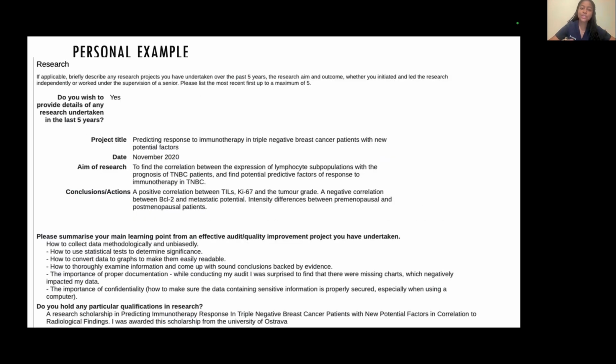My personal example is from one of the trust grade applications that I did that got accepted. They ask for your research experience. So you tick whether you have had any in the last 5 years, yes or no. They ask the title, the date, the aim of the research, and conclusions and actions. And they ask you to summarize your main learning points from an effective audit or quality improvement project you have taken. It's really important in the NHS in the UK that you reflect on what you've learned, what you could do better, etc. And do you hold any research qualifications?